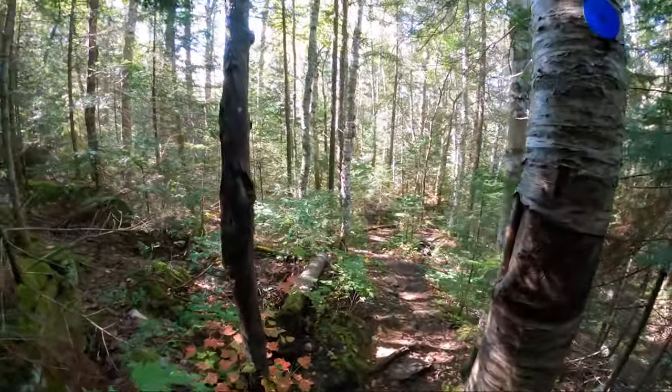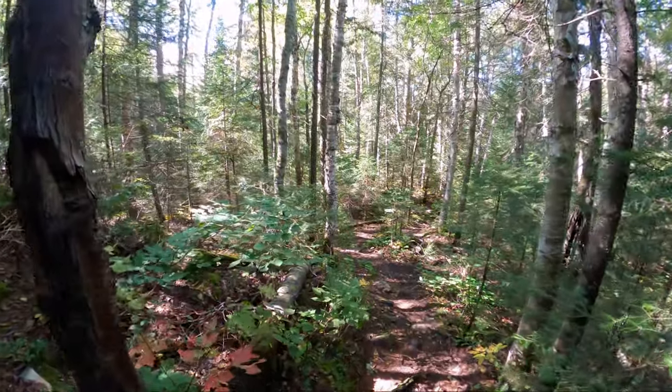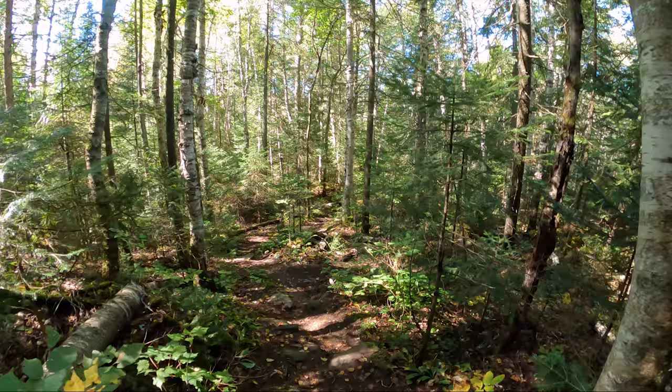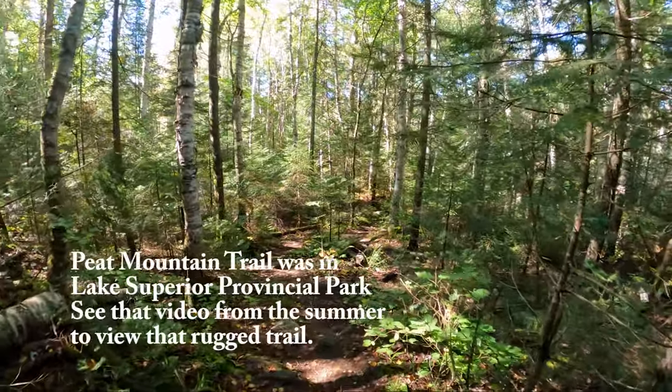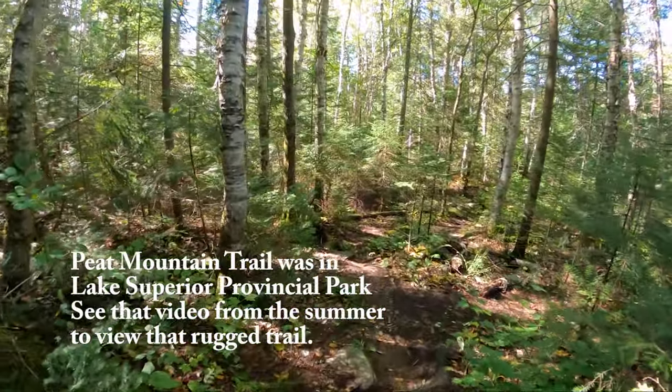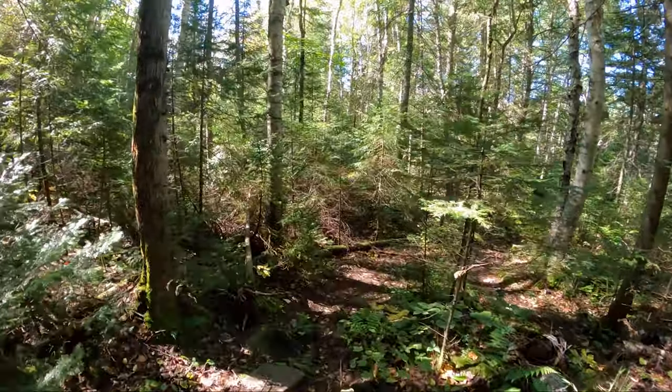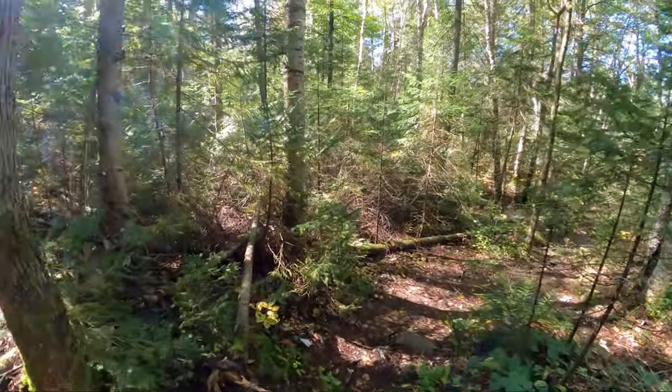So this is quite the steep here. So for those that saw us do Peak Mountain in Lake Superior, there are parts of this trail that are bringing me flashbacks of that. Anyway, that's okay.